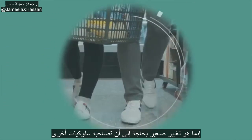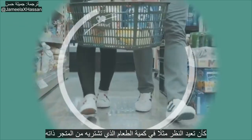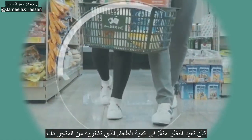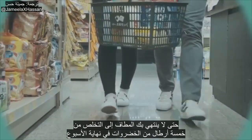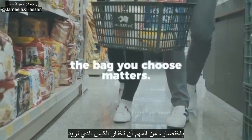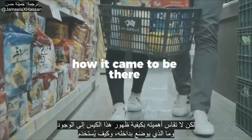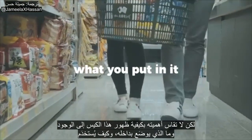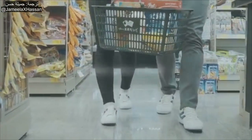It's a small alteration that needs to go hand in hand with other actions, like re-examining how much food you're buying from that very same grocery store so you don't end up throwing away 5 pounds of vegetables at the end of the week. In short, the bag you choose matters, but not as much as how it came to be there, what you put in it, and how you use it.